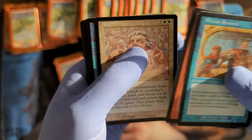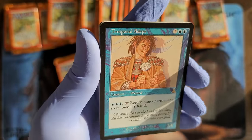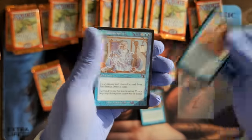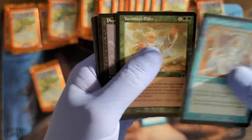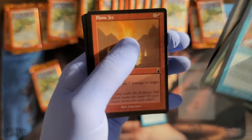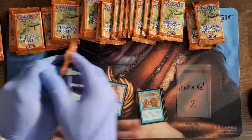Scour. Temporal Adept. 3-drop, tap, return target permanent to its owner's hand. There you go. Nothing too bonkers with that one. Mental Discipline. I like that. Scout, how about it? Oh, that Ravenous Rats foil was pretty sweet. Okay, nothing bonkers in that one.